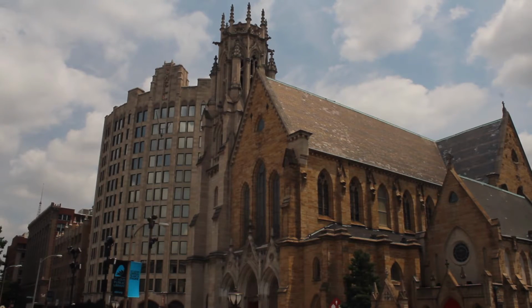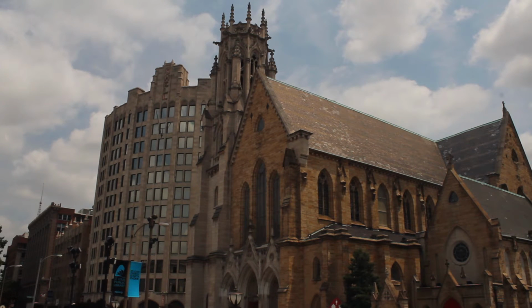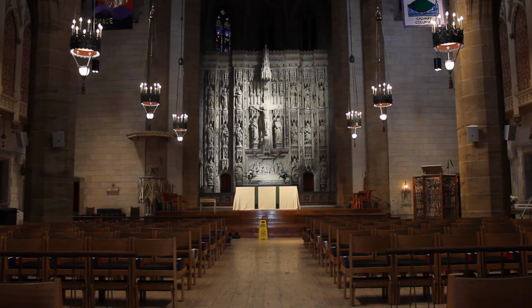That is all that I have for you for the downtown neighborhood. There is a lot more to see and do in the downtown neighborhood also. But as you see, this is a very unique neighborhood and very different from the other neighborhoods in the city of St. Louis.